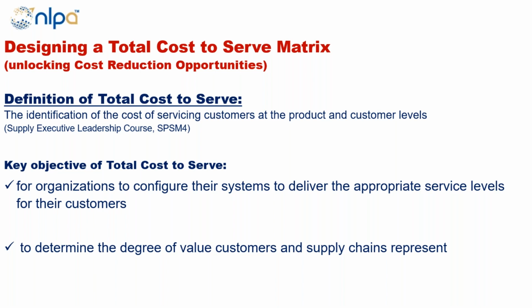But the key objective of total cost to serve is for organizations to configure their total systems to deliver the appropriate service levels to customers. Again, the appropriate service levels. And the underpinning of total cost to serve is customer requirements. I went deep into this on the prior webinar, Looking Beyond Price for Cost Reduction. We started off with the underpinning being value and what value is, and the 3 dimensions of value. And then we went into customer requirements: what are the critical customer requirements, and prioritizing them. We're going to touch on that in the quality function deployment matrix. But that's the underpinning: what customers require of us, the critical requirements, and a prioritization of those.